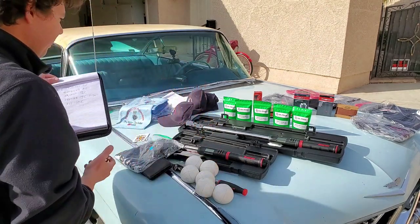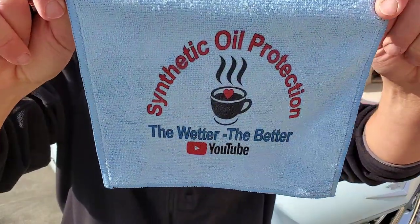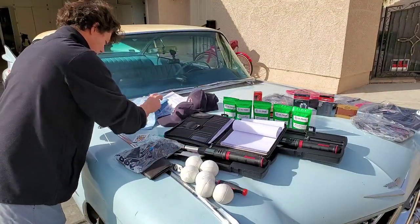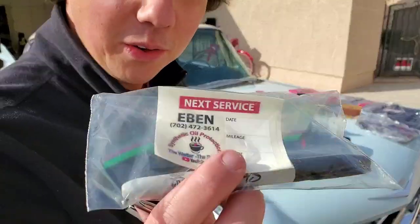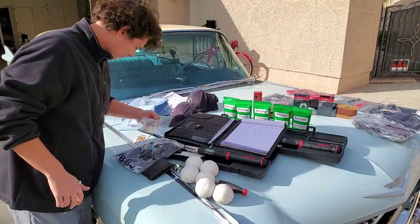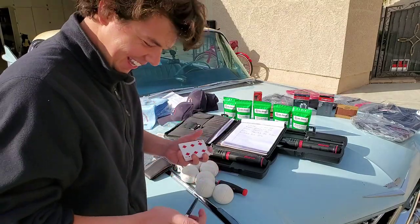And everybody will be getting one of these microfiber towels. So, this is a cute little microfiber towel we're gonna be giving to everybody. And we got some bumper stickers that will be going to everybody too. But they're not here. This is the window cling. We got that going to everybody too. So everybody's gonna be a winner. But not the winner of the $600 wrench.